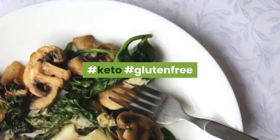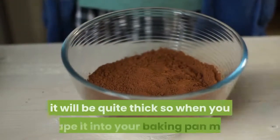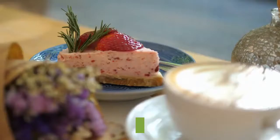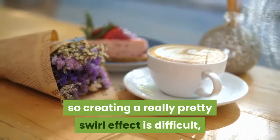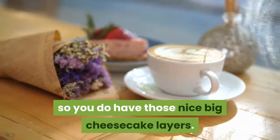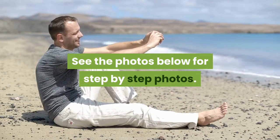#keto #gluten-free. For these brownies you will make a nice fudgy brownie batter. It will be quite thick, so when you scrape it into your baking pan, make sure you spread it evenly all the way to the corners. The cheesecake filling is also thick, so creating a really pretty swirl effect is difficult. Just swirl the mixture the best you can, but be careful not to overmix it so you do have those nice big cheesecake layers. See the photos below for step-by-step photos.